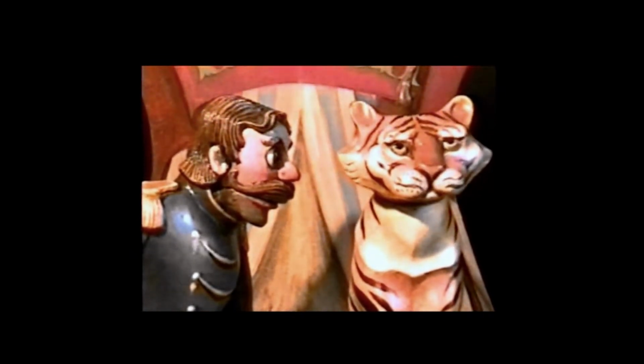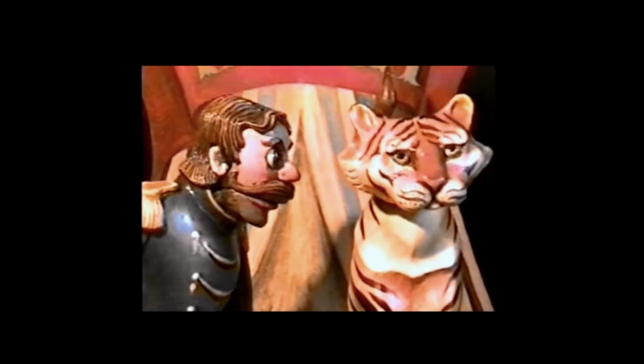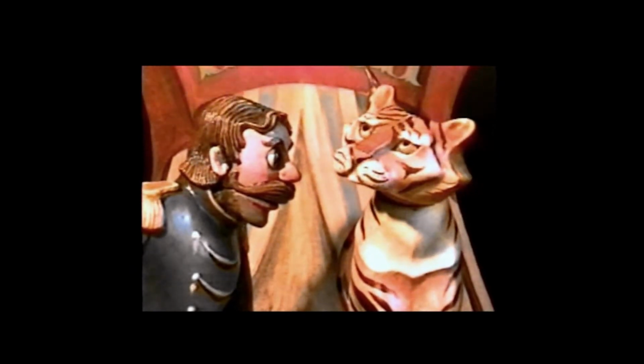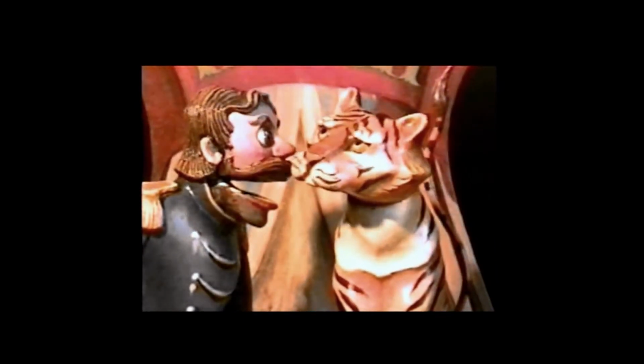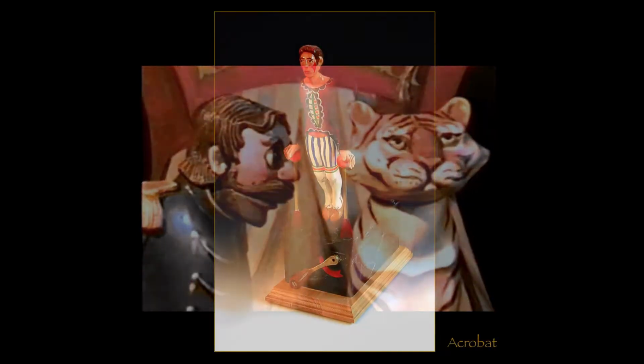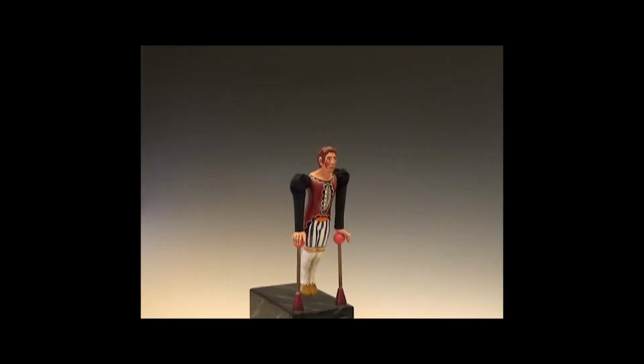Again he cracks his whip. The tiger accepts and does his trick. If you can put a twist in the tale, always for the better. This is his interpretation of a classical piece. It looks like a classical piece.